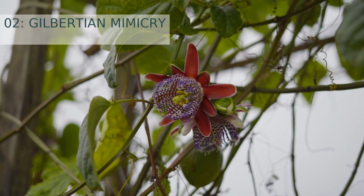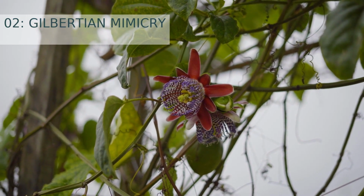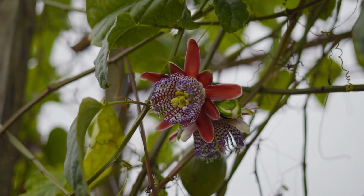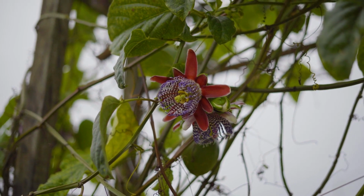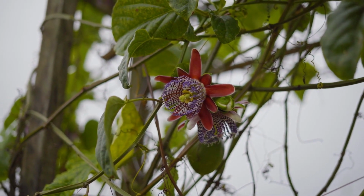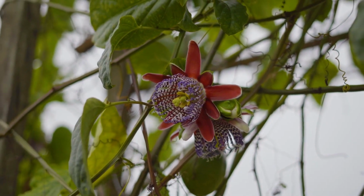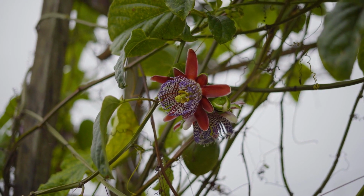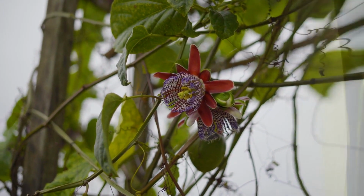Number 2. Gilbertian mimicry. Gilbertian mimicry is a form of defensive mimicry found in animals. It is named after the British evolutionary biologist N.B. Gilbert, who first described the phenomenon. The key feature of Gilbertian mimicry is that two or more unpalatable or toxic species mimic each other to gain protection from predators. This type of mimicry is believed to be an evolutionary adaptation that increases the chances of survival of the species involved.